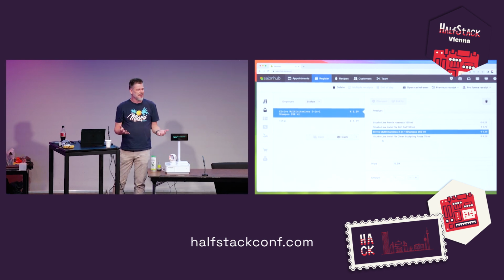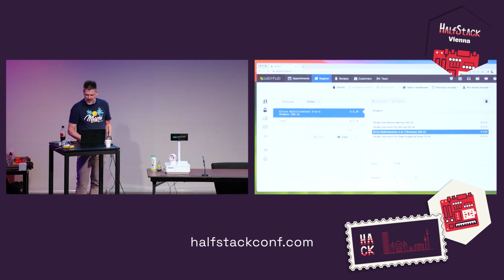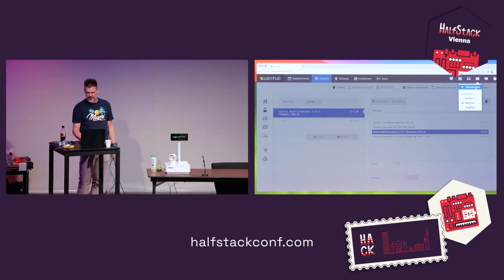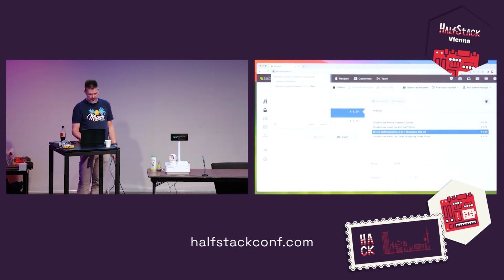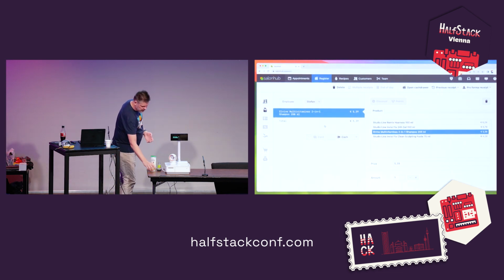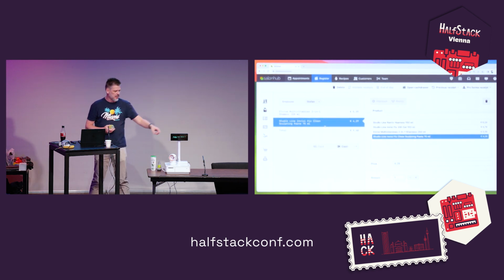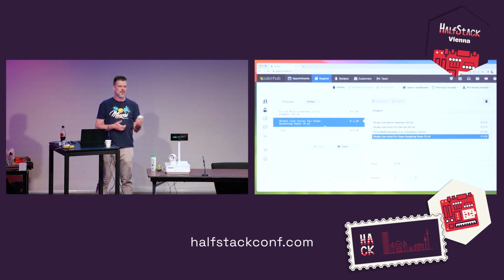It's pretty underwhelming, I know. It's just a cash register. What else can we do? We have our display. It's connected right now. I can connect to that with Web Serial. And so whenever you scan something, it's not really visible from the back of the room, but right here it says the product you scanned.